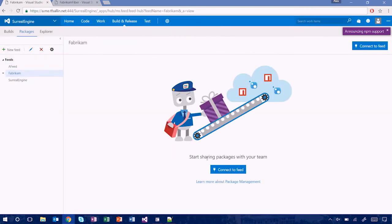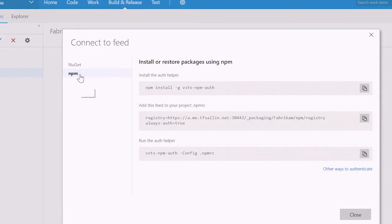Now, just like with NuGet, it's easy to get started using Connect to Feed. Let's take a look. We've built a small NPM package that will automatically help you get a personal access token in the right format for NPM, so it's easy for you to use this private registry.